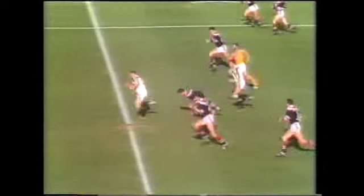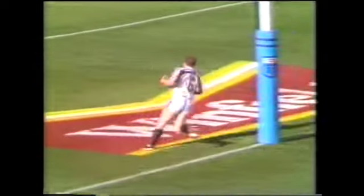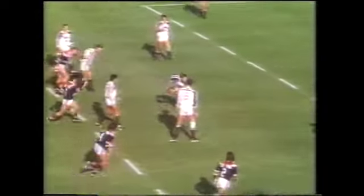So now we're seeing a big break made by Brad Izzard. He's over the halfway. He's over the quarter line. Izzard will go almost the length of the field. Belmore drives, misses, and Izzard scores. He seemed to be everywhere. Past 9, found Gerard. Lovely ball away to Brad Izzard. Izzard's up over the halfway.